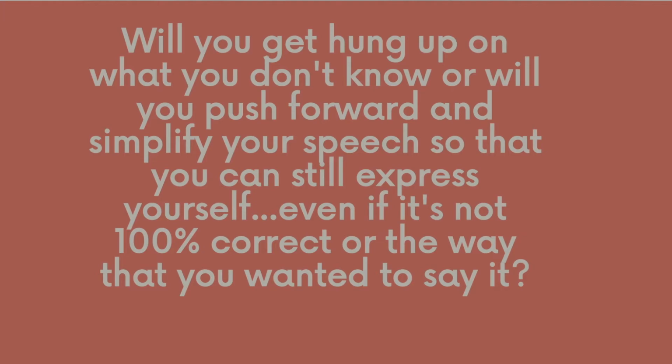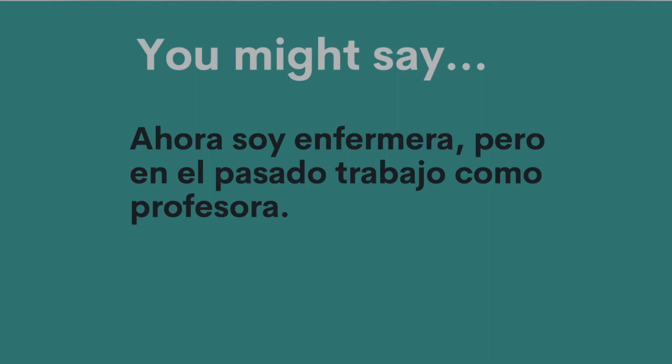Well, will you get hung up on what you don't know? Or will you push forward and simplify your speech so that you can still express yourself, even if it's not 100% correct or the way that you want to say it? So let's imagine that you choose the latter option. And so you might say, ahora soy enfermera, pero en el pasado trabajo como profesora.